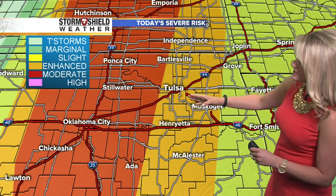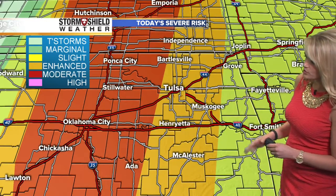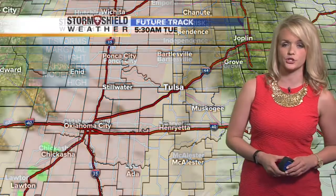evening. For the threat of severe weather, we're up to a moderate risk still, under pretty much the center here of Oklahoma, right around that I-35 corridor, now extending all the way south towards the Oklahoma and Texas border. In Tulsa, we're under an enhanced risk and then a slight risk as we make our way towards the far eastern counties later on this afternoon and evening.